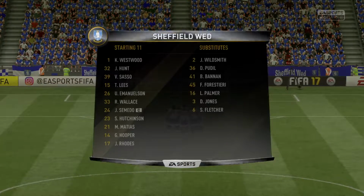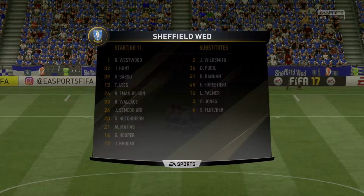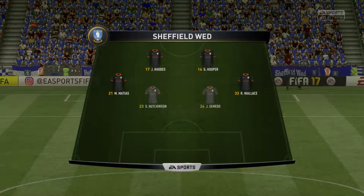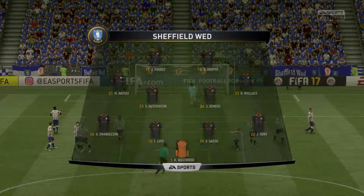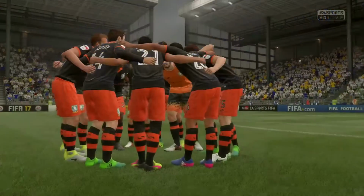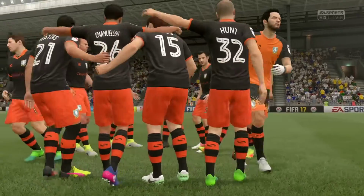Let's look at Sheffield Wednesday and the list of their players here. Probably one of the two front men will slip behind the other and augment the midfield when required. I think so. If they start getting overloaded in the middle of the park, that's always an option for this manager, who does like to fill his midfield.